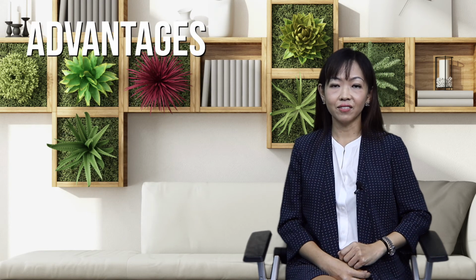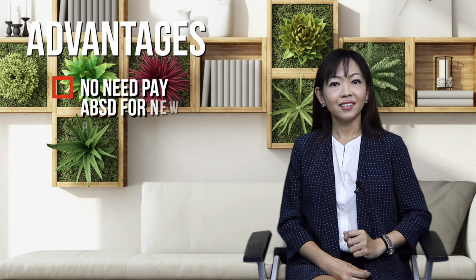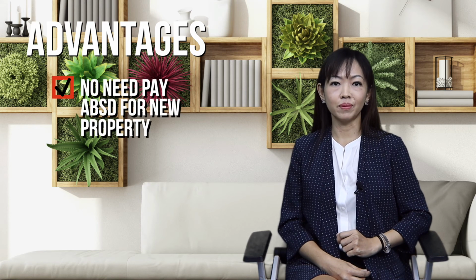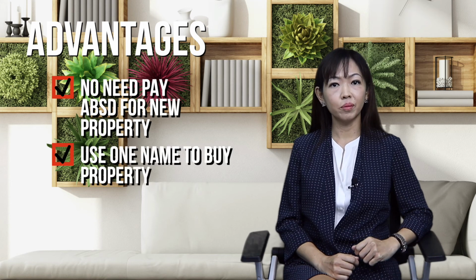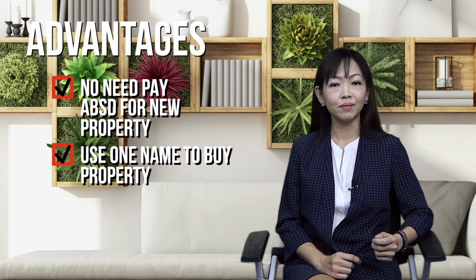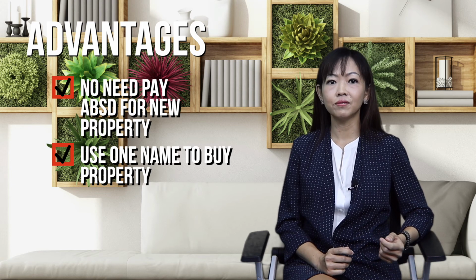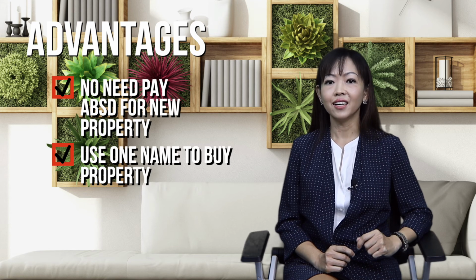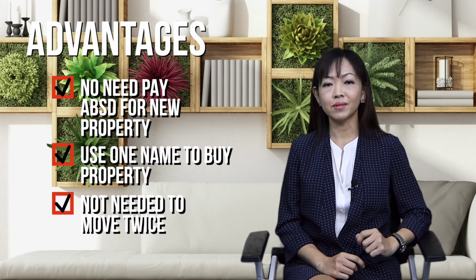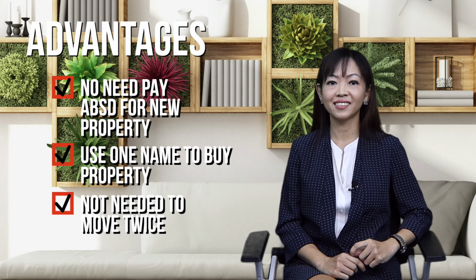The advantages of this option: 1. The couple do not need to pay ABSD for the purchase of the new private property. 2. Similar to option 2, they will also be able to choose to buy the new private condo by only using a single name, freeing the other spouse's name for a possible second property, avoiding ABSD. 3. And of course, they will save themselves the trouble of moving twice.